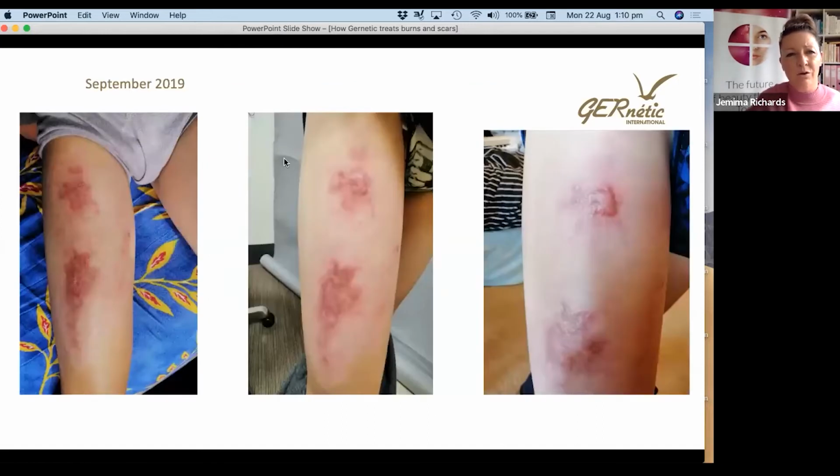Going on into September, you can see again here, this same burn point and the flash point here is still quite red. There was some concern that it wasn't healing over as quickly or as well as they would like it to be. In this story of this young man's burns, he and his family were trying very hard to avoid having to have a skin graft done.